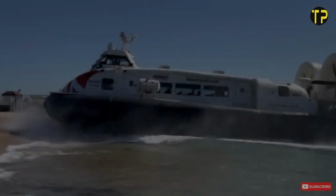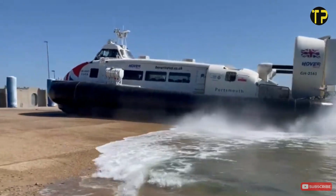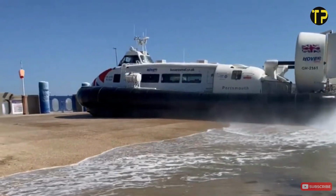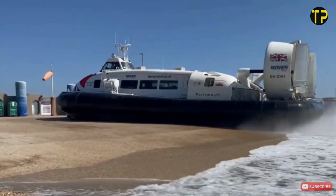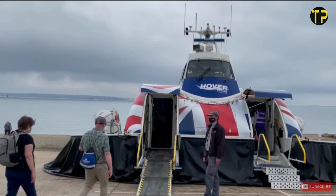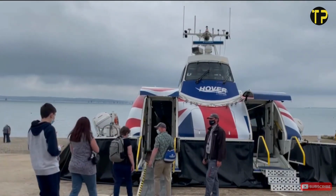Built with durability in mind, it's powered by twin diesel engines, giving it a strong lift and forward thrust. Operating across diverse landscapes and weather, the 12,000 TD provides an effective solution where boats, helicopters, and other vehicles would struggle, demonstrating why hovercraft technology is so innovative.